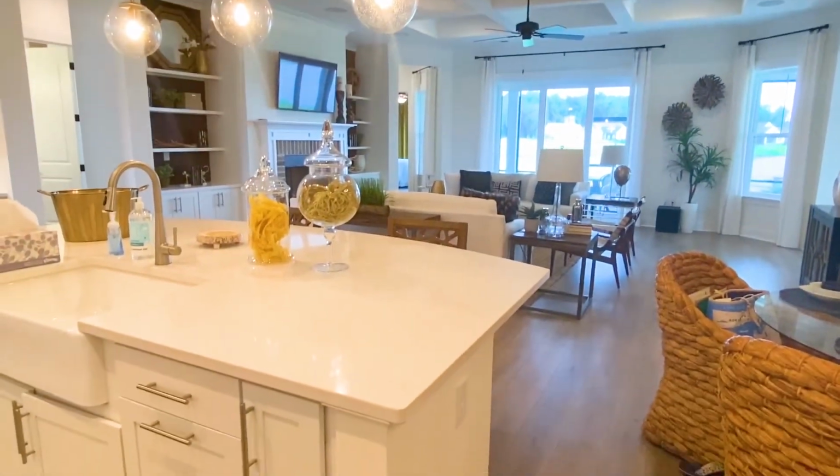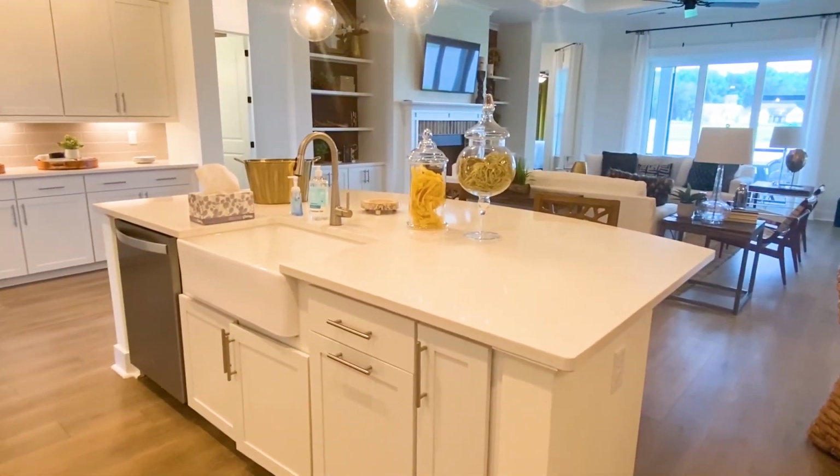This is a stunning home. I want to stay.